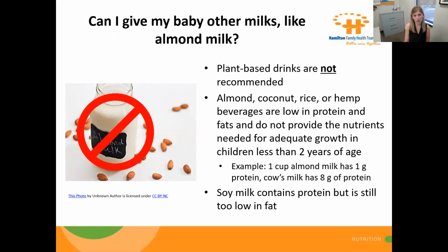Goat's milk would be the alternative. If baby can't tolerate either of those, then we would say to stick with formula or breast milk until they're 2, and then they can transition to whatever milk you choose in your household. Things like almond, rice, and coconut beverages, while they may have adequate protein and other nutrients if they're fortified, just don't have the fat that we need the baby to have.